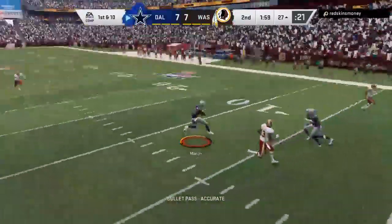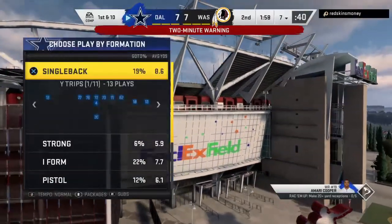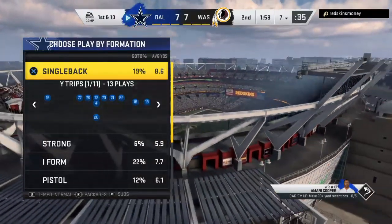He rifles one that's intercepted. Picked off inside the 10. And a big turnover there as his guys will get the football back.